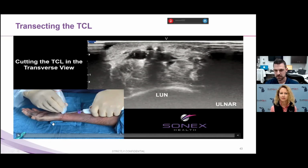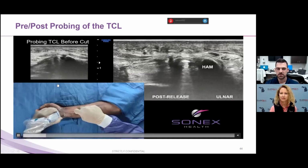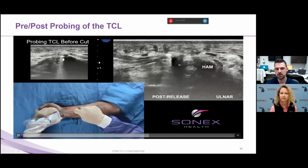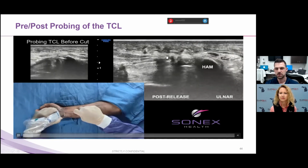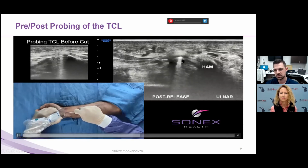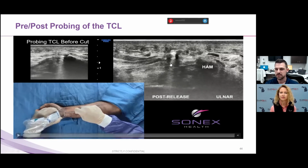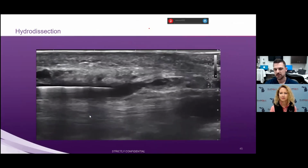And so, as long as you know what you're looking at, which can be a little bit tricky, it's relatively foolproof. And then afterwards, you can take your little blunt dissector and pass it through. So the left shows you beforehand, where you can't bump through the TCL. And now you can watch your probe pass up and through the transverse carpal ligament. And you can do that again at the level of the hook of the hamate, which is distally. And then you could slide it to the proximal transverse carpal ligament and see that your probe is passing through it as well. So it's relatively definitive, right? And you can confirm it.